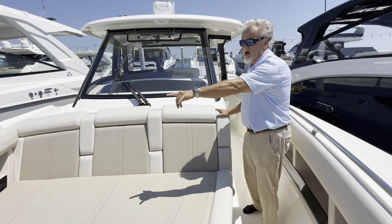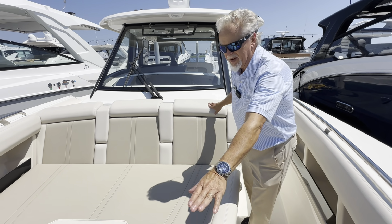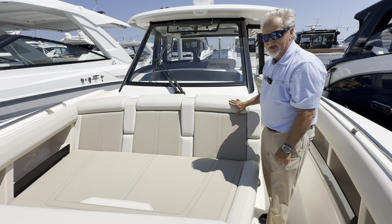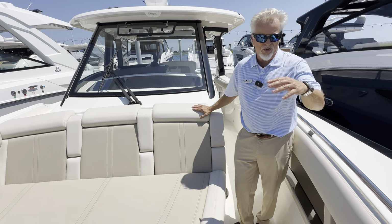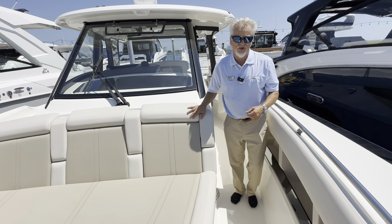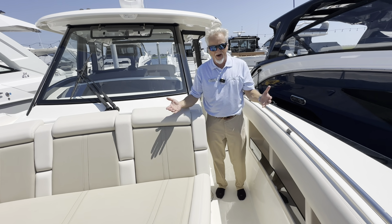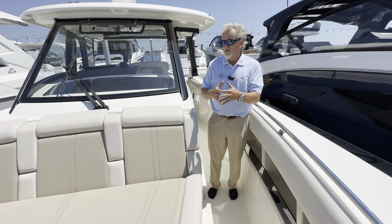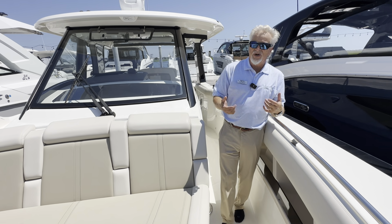You have your JL audio controls up here in the bow as well. This table will go all the way down, so this can create one large sun pad. And of course, all the way forward, you have your windlass controls, casting platform, very spacious bow area, very comfortable and great for entertaining.